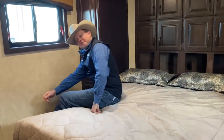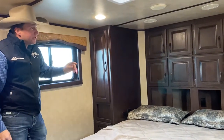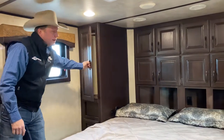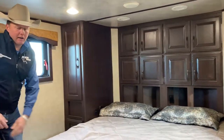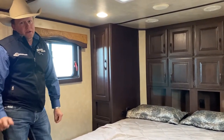And for the best part of this trailer, let's head upstairs. Tired of hitting your head in the morning every time you wake up? We have got the solution for you. This trailer will have 5'9" clearance in the bedroom. Does have hanging clothes storage here and extra coverage up front. For you guys that would like more room in the bedroom, this is the trailer for you.